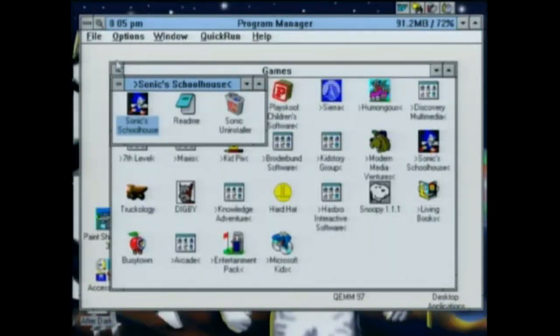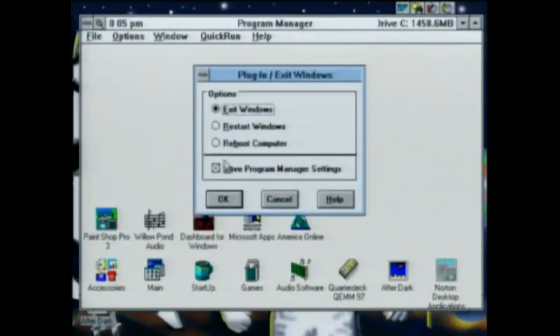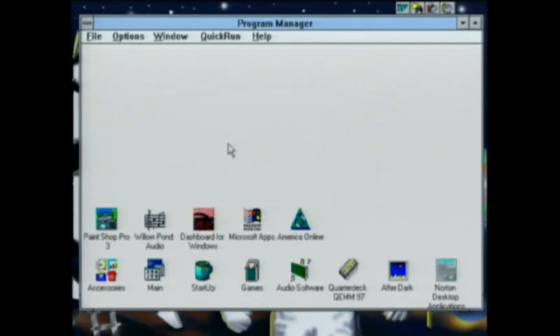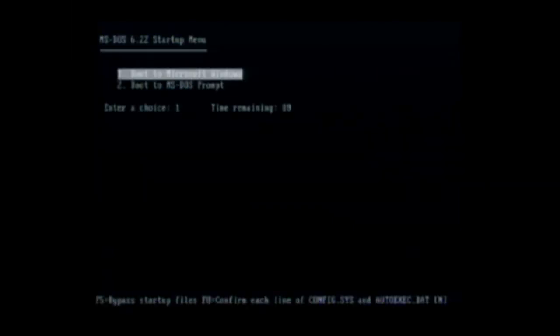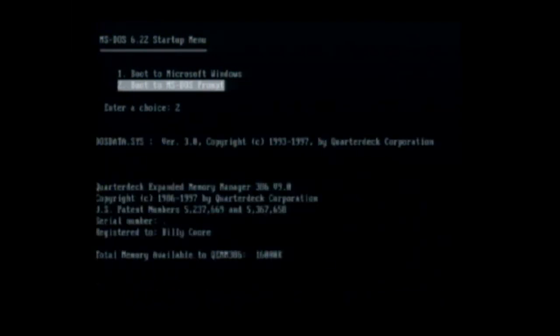Alright, let's reboot the computer and just go into DOS mode. I mean, I could exit directly into DOS, of course, but the sound card has a little bit of difficulty every now and then when you go from Windows to DOS, so I just do a complete reboot. So we'll just boot into MS-DOS from my little menu here. Let me take the Sonic CD out.